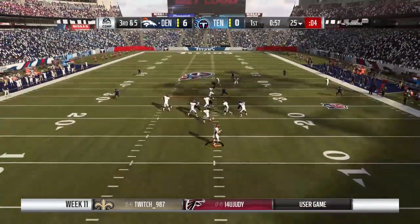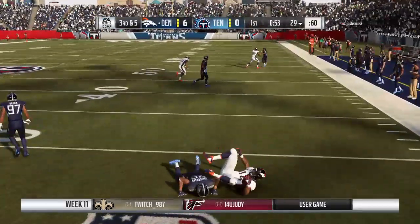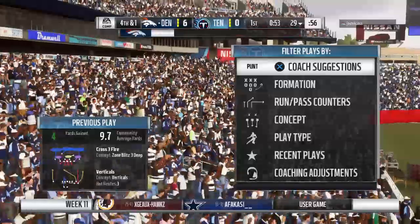Out of the gun now on third down, and he'll find Sutton on the right side, complete. And he'll get to the 29-yard line, brought down there.